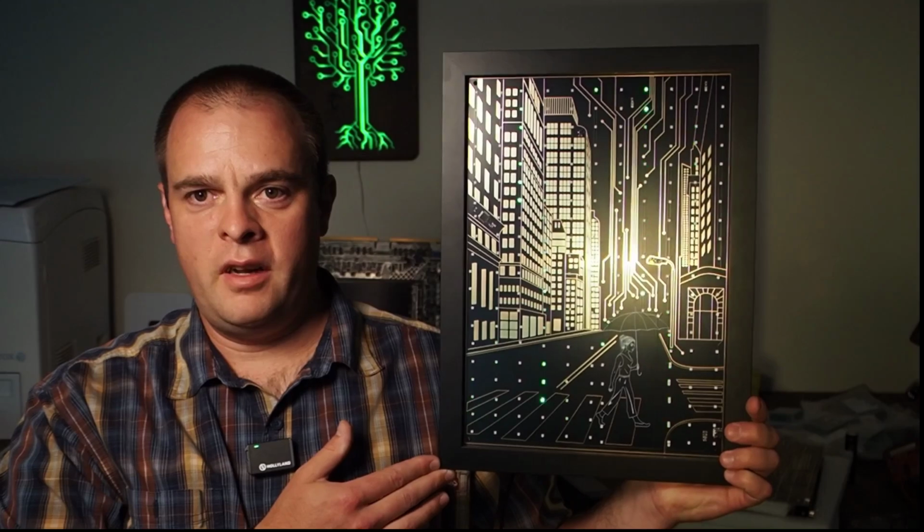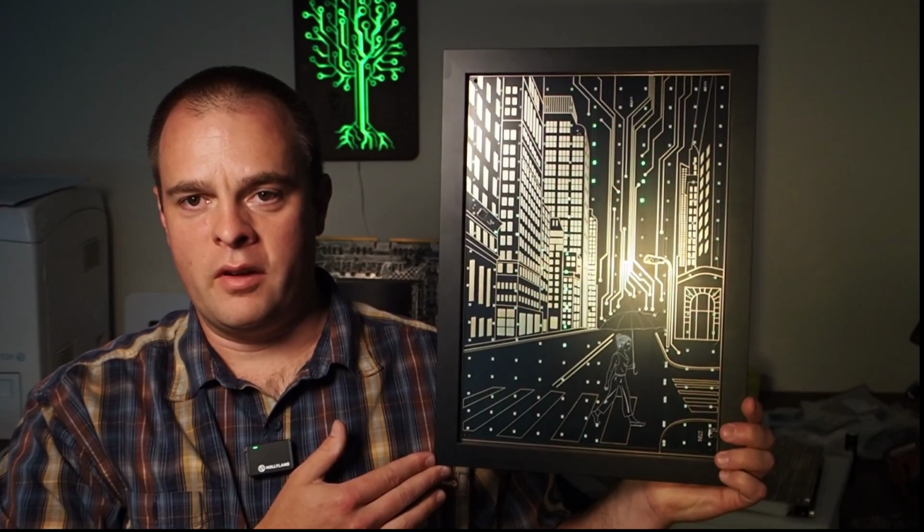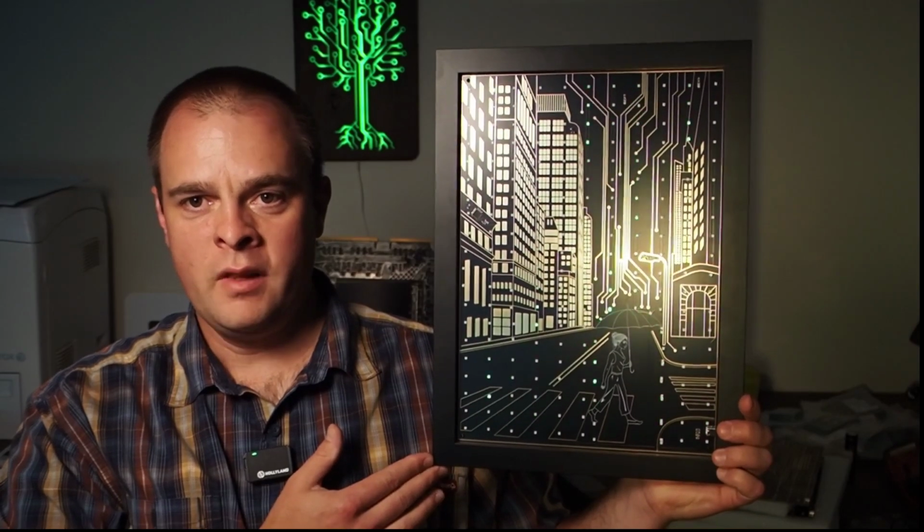I'm super excited today to show you my latest and greatest piece of circuit board art. I call this one Algorithmic Precipitation. What this is, is a custom printed circuit board that I designed and had made, and I assembled it here.